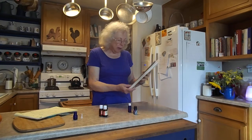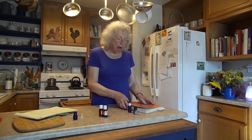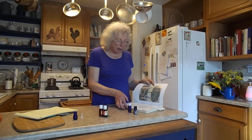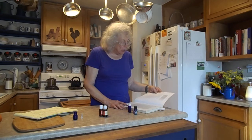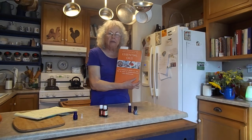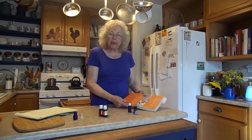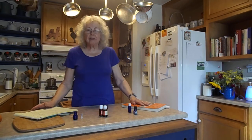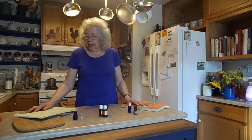It's Essential Oils by Julia Lawless, and I have an old copy. So it's got a lot of, the illustrations are in color, a lot more information than some of the newer books of the same title. So if you want to find one, be sure and get an older copy, because I think it has more information in it. And it's certainly more pleasant to look at because it's in color.